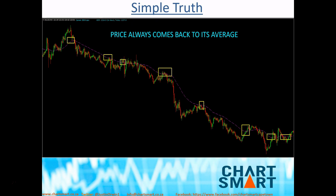It's kind of like a lighthouse in a never-ending sea of moving data, because if you look at the forex market, it just never stops churning out the numbers. It's a reference point, and price always comes back to it.